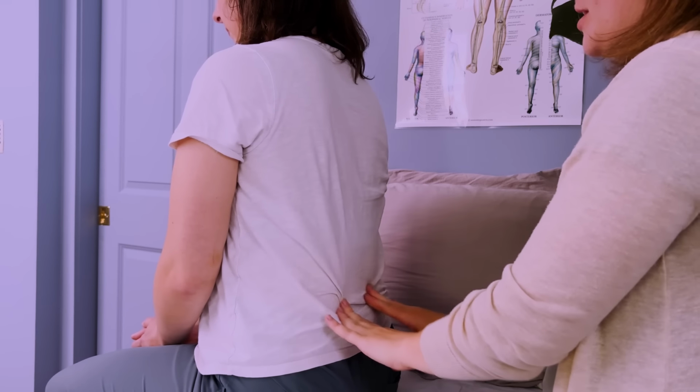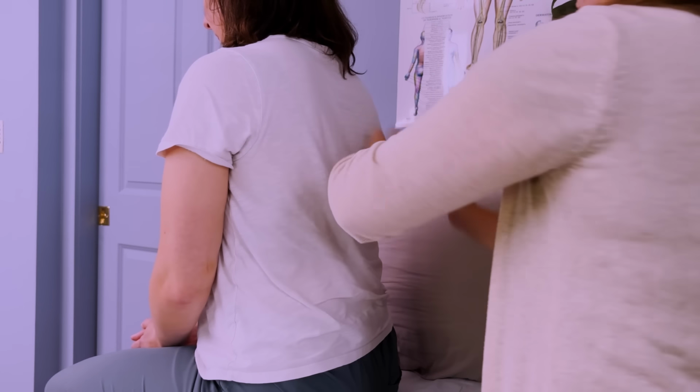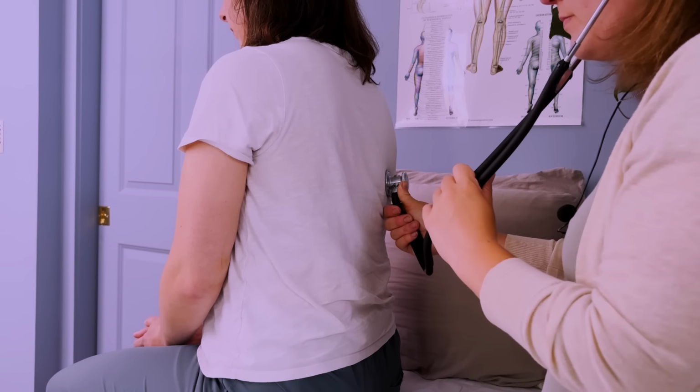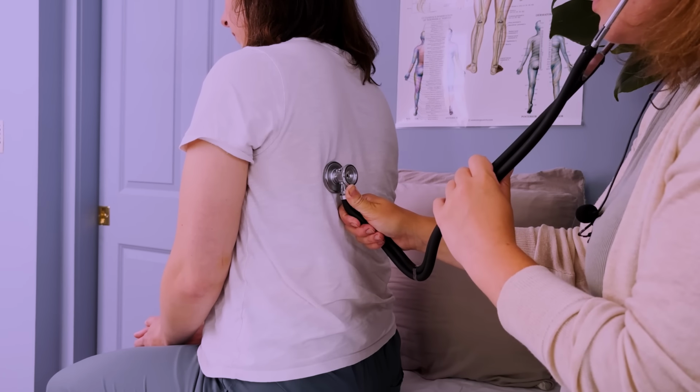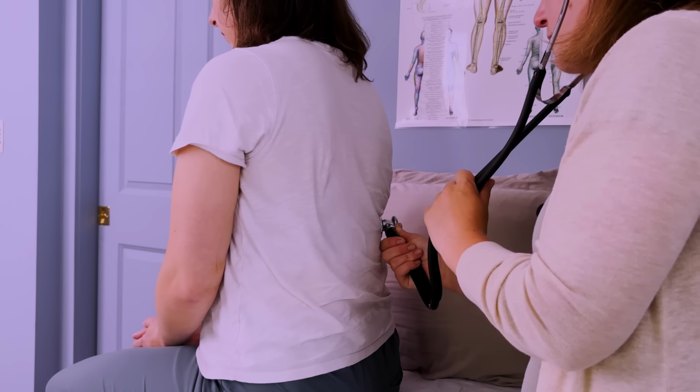But any pain when I'm tapping you? Okay. Does that hurt at all? That feels okay too. I'm going to listen back here a little bit easier. Just breathe normally. You don't need to take breaths. Okay. So I think for this next portion, I want you to lay flat. So I'll get you settled there and we'll continue down with the legs and strengthen the legs.